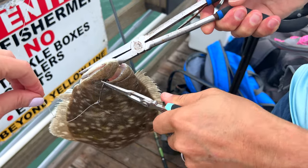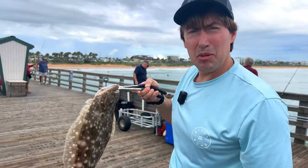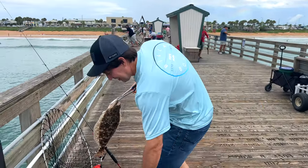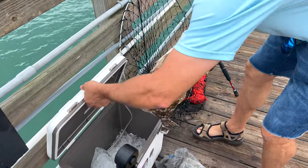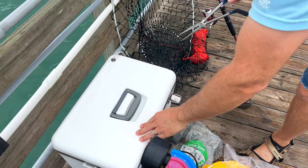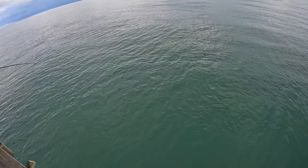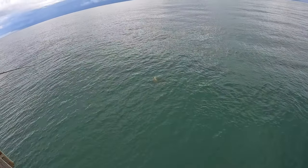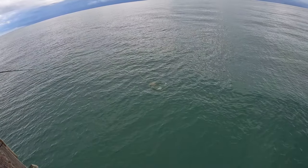I'm gonna pull the hook out. We're gonna put them in the cooler for now, play them later. All right, let's throw them in here. There we go. He's not happy about that, but what can you do? And look there, somebody out there hooked a sea turtle. And they'll have to cut their line and let it go and re-rig their line.